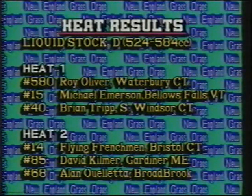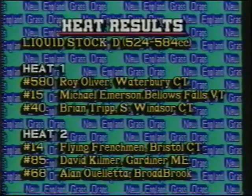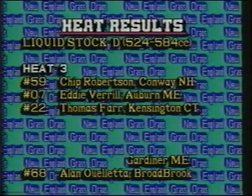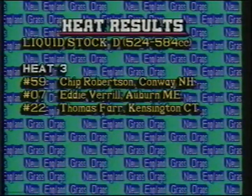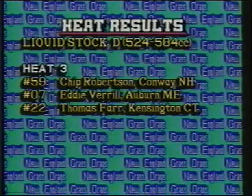Okay, coming up now, this is a final run, 6 machines for liquid stock D. Coming up on the line, number 15, Michael Emerson out of Bellows Falls, Vermont on a Formula Plus. Number 580, Roy Oliver out of Land and Sea out of Waterbury, Connecticut on a Skidoo. Number 85, David Kilmer out of Gardiner, Maine on an Arctic Cat.